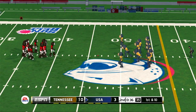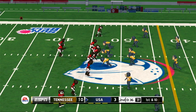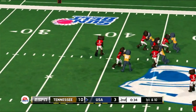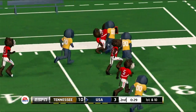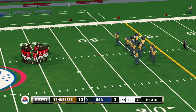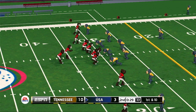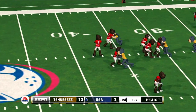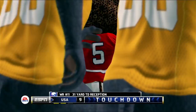From their own 46-yard line, first down. He's going to try and scramble. And now he's got room to run. Decides to slide. They'll get the first down. He made the correct decision to tuck it and go. South Alabama is going to use their first time out of a half here. Quick throw. Looking for six, and he got it. Touchdown.